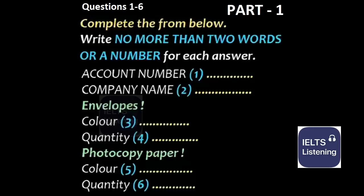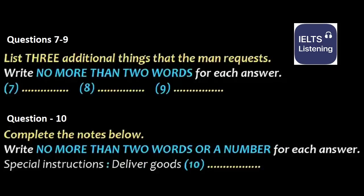The woman asks the man if he needs anything else. Look at questions 8 to 10. Now listen to their conversation and answer questions 8 to 10.